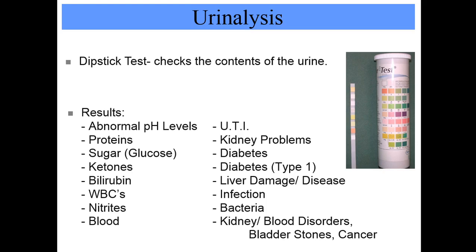Then we take a dipstick, we can see in the picture, and we dip that into the urine sample, let it sit for just a few seconds, and then match its color to the chart to see where the various elevated levels are. So we can check for pH, protein, sugar, ketones, bilirubin, white blood cells, etc. A whole list of things. And so we can see in our scale here, if we get an abnormal pH level, that's going to be indicative of a urinary tract infection.